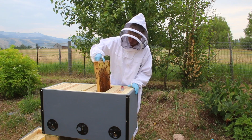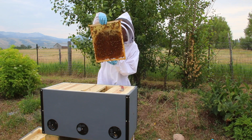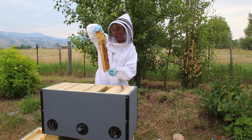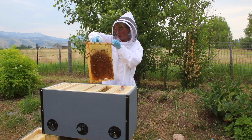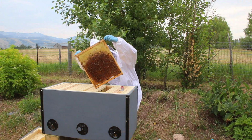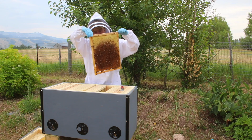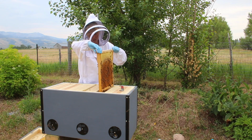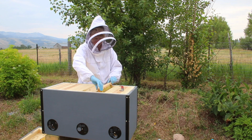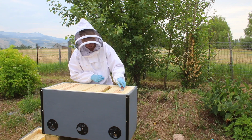Okay, here we got a frame that is honey, sealed honey at the top, and nectar, which is turning into honey down below that, and a little pollen. And I believe that is the original frame that looks similar to that when I gave it to them, if I haven't lost track here, when we moved these guys into here.